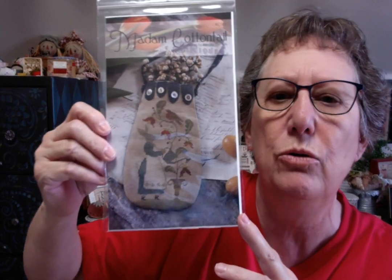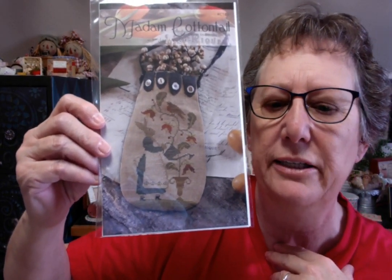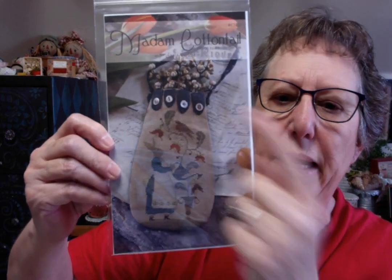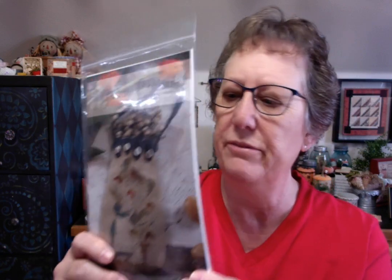See if I can get the glare off of it. It's an older one. I ordered it from Country Stitches online. You can still get it in her shop. And I want to do the little bag with the little wool tongues on it. This is a pattern from 2014 as well. And it's called Madame Cottontail. So I have it waiting for a color to come.